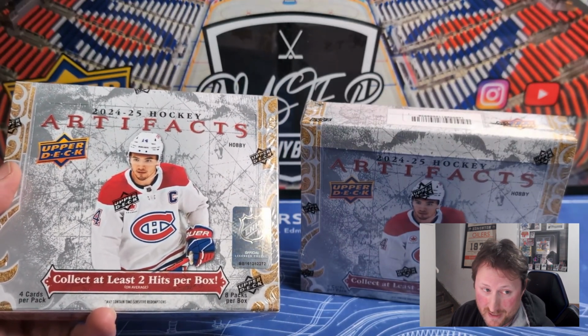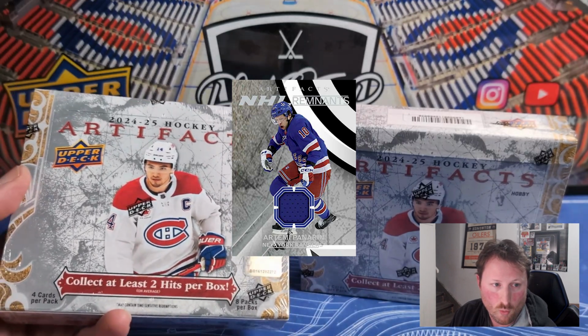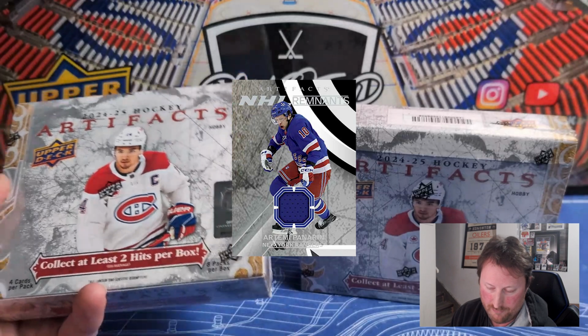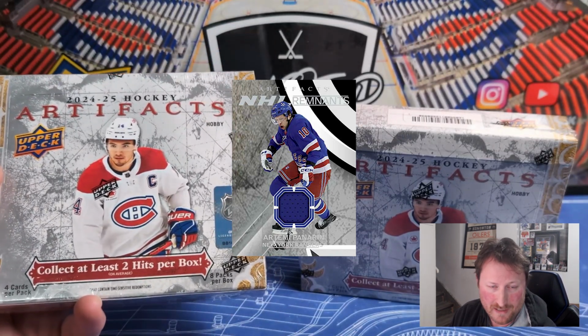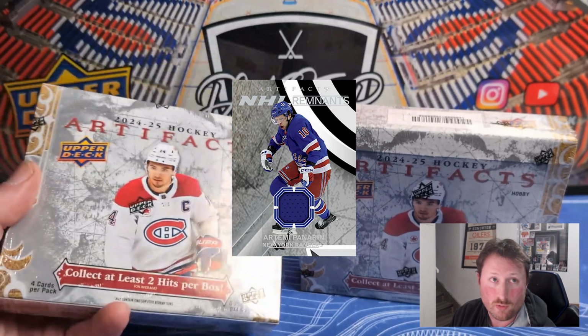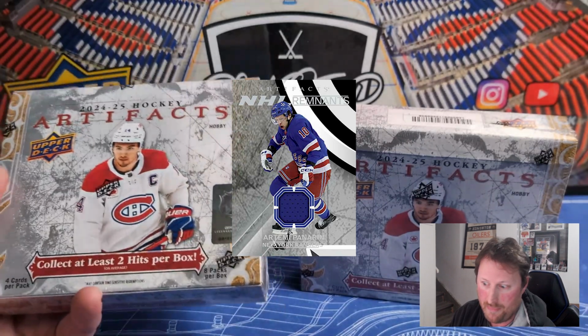It wouldn't be Artifacts without NHL Remnants. Those are like the base materials cards, base mem cards. They're 1 in 50. And of course, they're like the one thing you can pull out of retail, but it's so hard. So if you pull one of those, you've beat the odds, and you should pat yourself on the back, and then you should slap yourself in the face for being so stupid to buy it. The one thing that's different about the Remnants this year is they turn into a puzzle if you stick the cards together, so that'll be awesome.